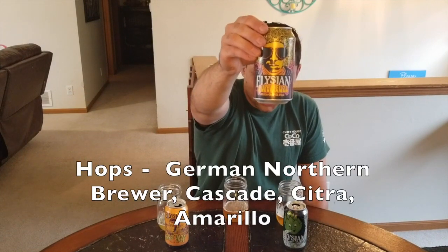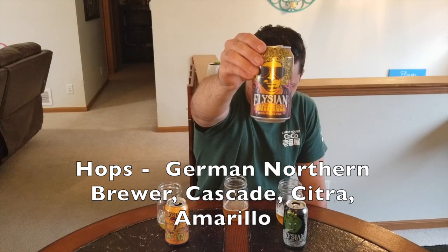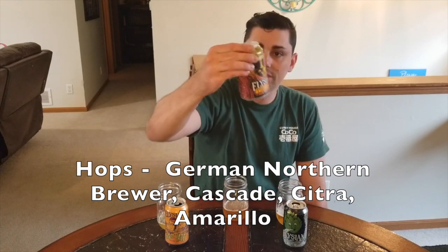And then finally we got the Superfuzz Orange Pale Ale. It is bittered with German Northern Brewer and Cascade hops and finished with Citra and Amarillo is the description it gives for the hops. Its ABV is 6.4% and its IBU is 45. You can see it has more of a medium body. Definitely a lot lighter compared to the Space Dust. A lot easier to drink.